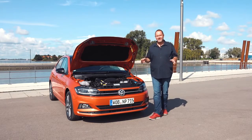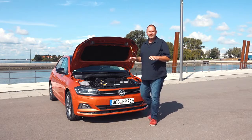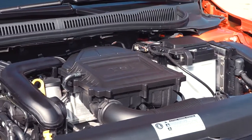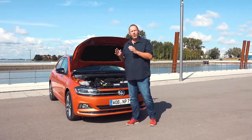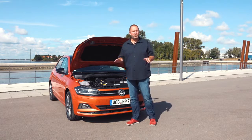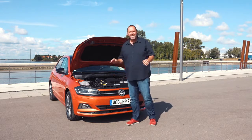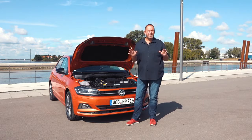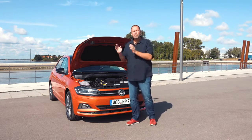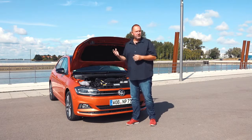When the Polo arrives at the dealers, they offer 3 different 1 liter 3-cylinder petrol engines for the car. They feature either 65, 75 or 95 horsepower. Very important, the 95 horsepower version is the only one which is turbocharged. Later there will be 6 extra engines coming, and they offer a power range between 80 up to 200 horsepower, which then is the new GTI.